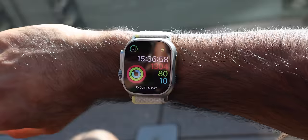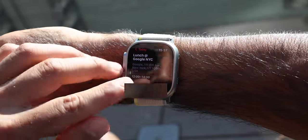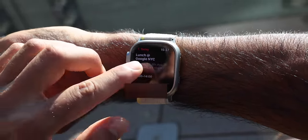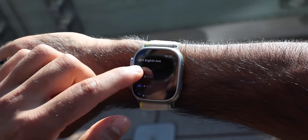One of the most important features that I love about my smartwatch is the calendar feature. And both watches have a calendar, as I can see here. We were supposed to get lunch today at 12:01 p.m. and it was in my calendar with the address, and I can just tap the event and tap the directions, and it automatically opens up Maps and gets me there.